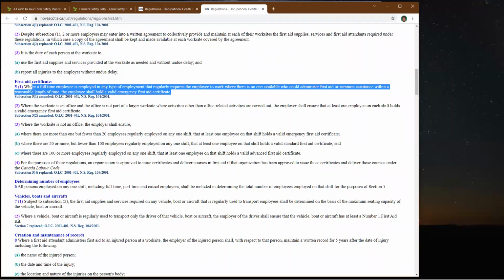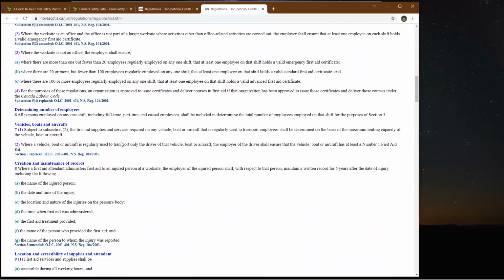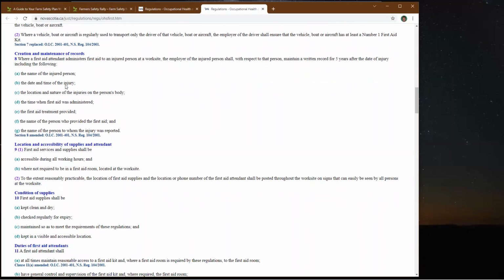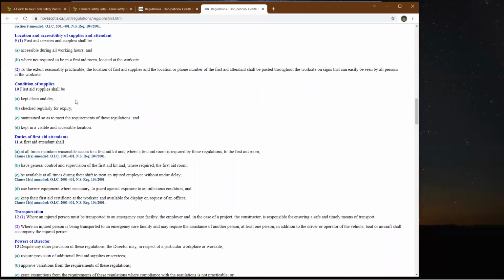So as mentioned before, those are the people that are working independently or alone. And then of course it gives the criteria for the office, each of the work sites, determining the number of employees, vehicles, boats, and aircraft. Not sure if that's going to apply to you. The maintenance records or the first aid record I just mentioned. Condition of supplies, which is on your checklist. We looked at that.